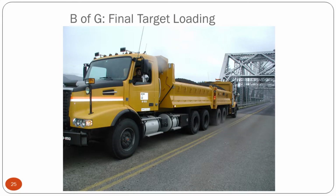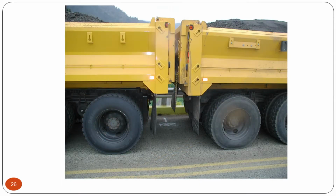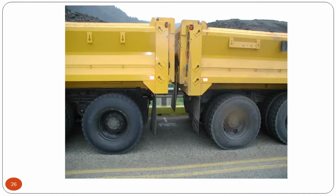We did 2 fully loaded dump trucks parked back to back. We get those axles centered over the mid-span there. Get the 2 sets of tandems in that very short distance. The guy on the right here, he was really ambitious. So you could see his tires squishing out just a little bit. He said, "How much weight do you want me to put in my truck?" I said, "More is better." Fortunately, he didn't have to cross any bridges on his way to our proof test bridge, so we were okay with that.